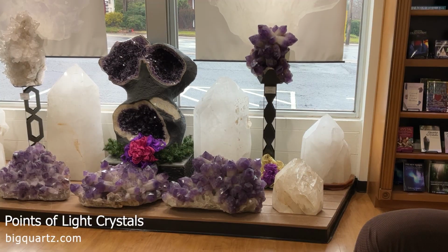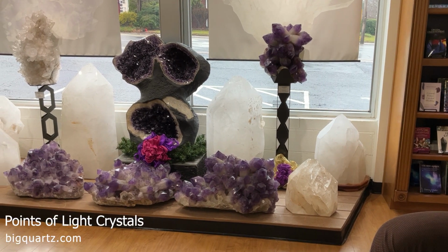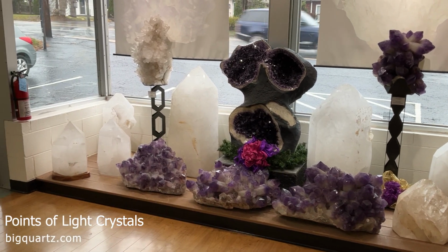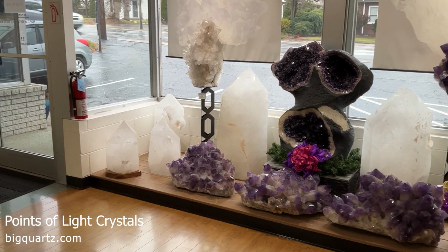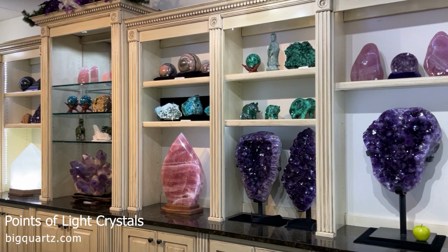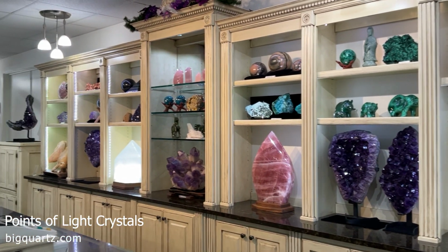At Points of Light Crystals, we specialize in large quartz and amethyst, but we do carry crystals and minerals of all sizes. Here is a wall of some of our display pieces. Let's take a closer look.